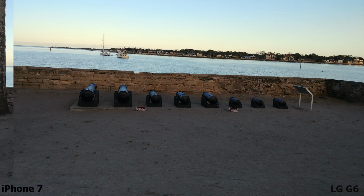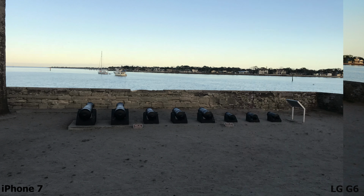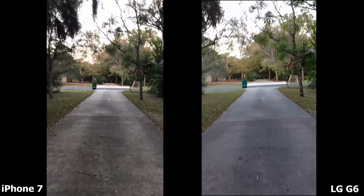The colors on the LG G6 do tend to be more vivid, sometimes to the point where they look unrealistic. The LG G6 is also sharper than the iPhone 7.